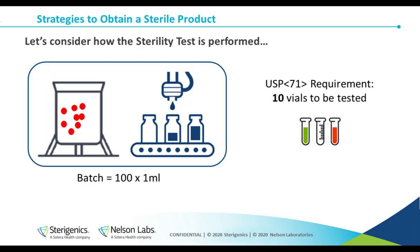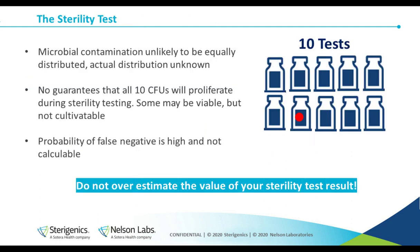So we also wanted to propose to you a practical example of a test of sterility that is performed in aseptic assembly. Here in that example, very, very simple, but that's a batch of 100 milliliters. And the idea is to produce 100 vials of 1 milliliter. So according to the USP 71, we need to test 10 vials. And in this example, we consider that the stock solution has been contaminated with 10 microbes, so with 10 CFUs.